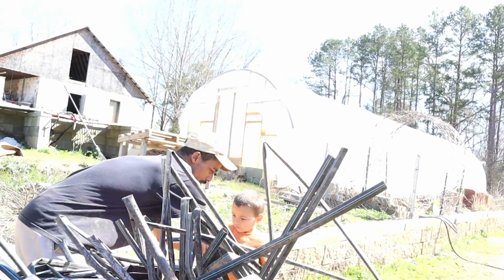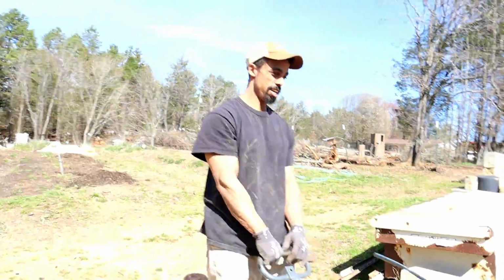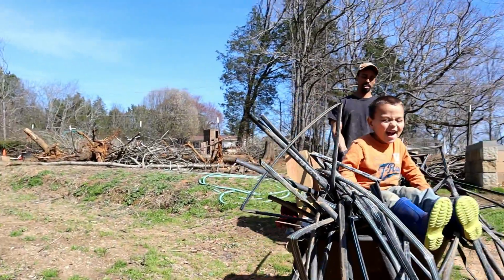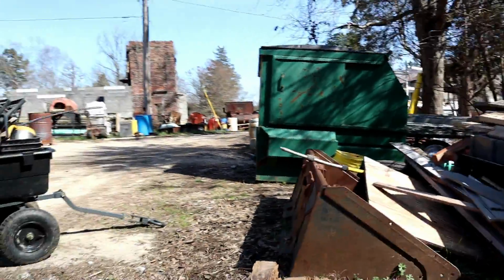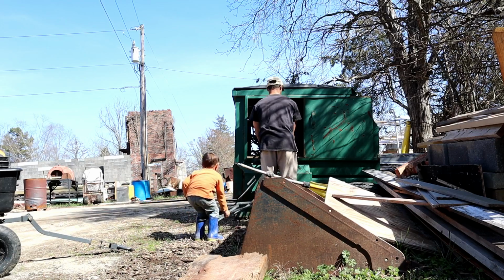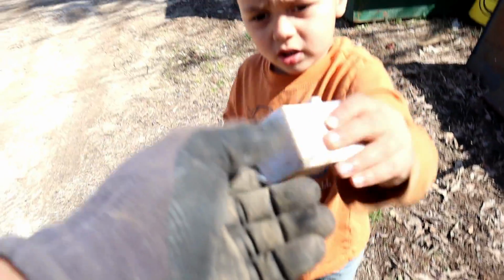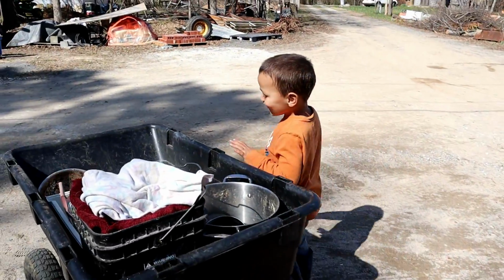Come here. Right here on top to hold it down. You hold it down. Hold on there. We're just gonna take this to the dumpster. You ready? Yep. You ready to go in the dumpster? Garbage. It's garbage? Oh, you threw it in there. That's a good job. You want me to put you in the garbage next? No.